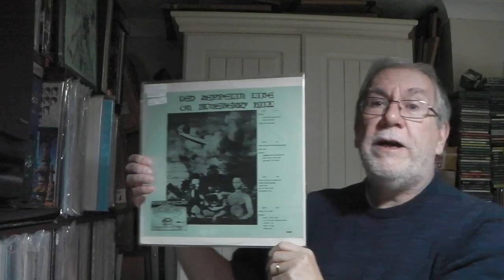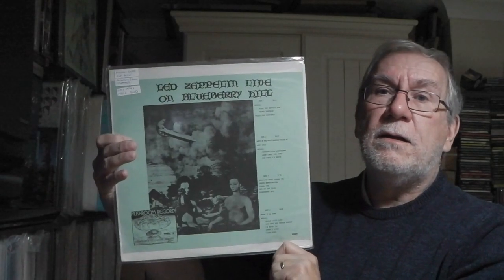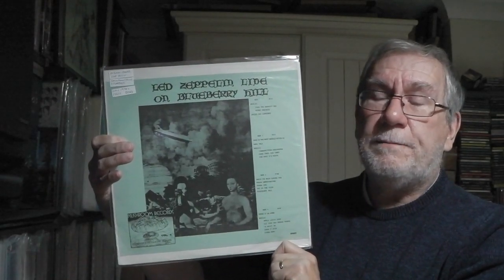Next up is On Blueberry Hill, double album of course. This again is the Mushroom Records pressing, so multicolour splatter. I think this version has got one multicolour and one red. I can't remember actually, but I've shown it on previous videos. But anyway, it's a pretty much mint condition copy of that, with a beautiful coloured insert. So love it to death.